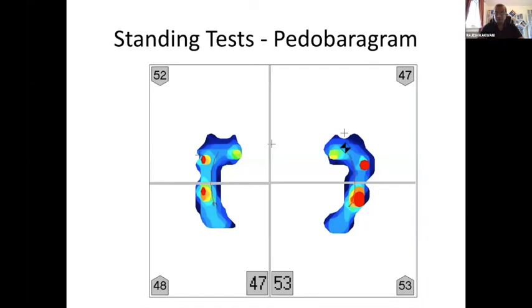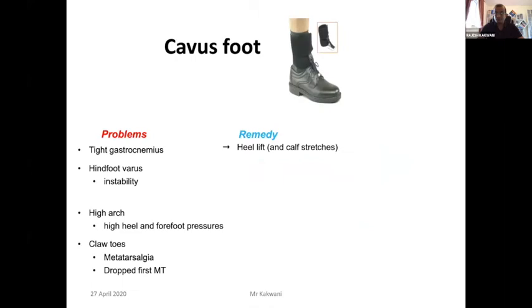Now, if you do have access to pedobarographs, they will show where they are predominantly weight bearing. They would be weight bearing predominantly on the tripod, i.e. the metatarsal heads, but you can commonly see a hot spot under the fifth metatarsal base because they tend to walk on the outer border of their foot.